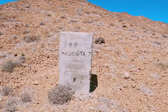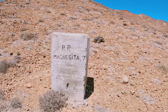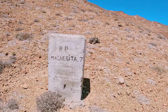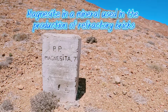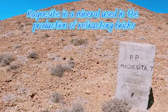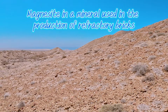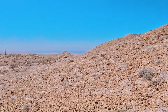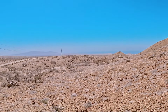So this is what we found. My guess is it's a mine site. Someone marked it for a mine, and maybe we're gonna get back home and see what magnesite is. Probably magnesium, maybe. But anyway, Tordillo's way off in the distance. That's where we're at, and we were trying to get in down over here. Had we been able to go on the beach, we would have been able to make it.